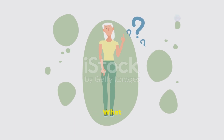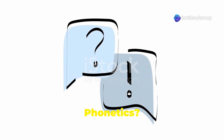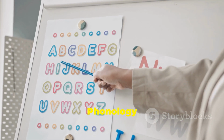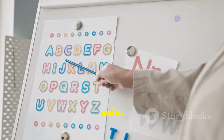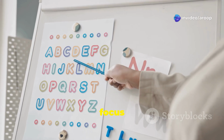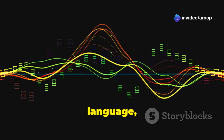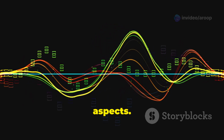Now you might be thinking, what about phonology? How does it fit into the grand scheme of things when we talk about language and sounds? How is it different from phonetics? This is a common question, and it's important to understand the distinction. That's a great question. Phonetics and phonology are like two sides of the same coin. They are closely related but focus on different aspects of sounds in language.